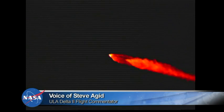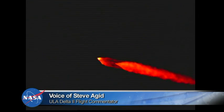1 minute, 12 seconds into the flight. Still looking good. One minute, 25 seconds. Chamber pressure holding in the main engine and in both verniers. 1 minute, 30 seconds. Standing by for separation. And we have separation of the solid rocket motors. The Delta II vehicle now only weighs 1/2 of what it did at launch, expelling propellant at the rate of 799 pounds per second.